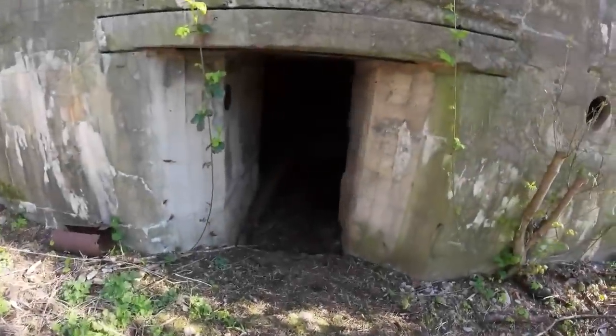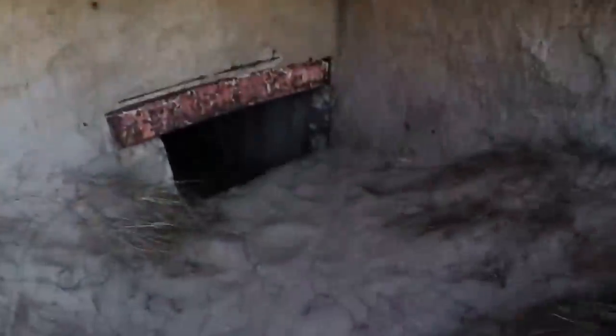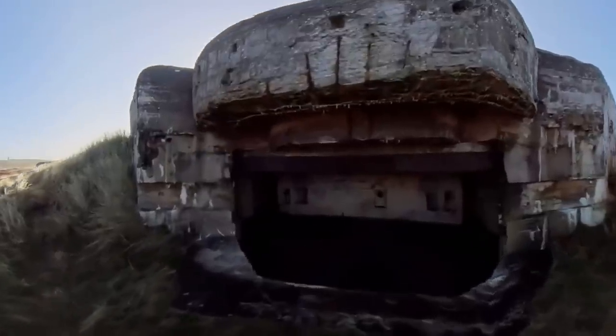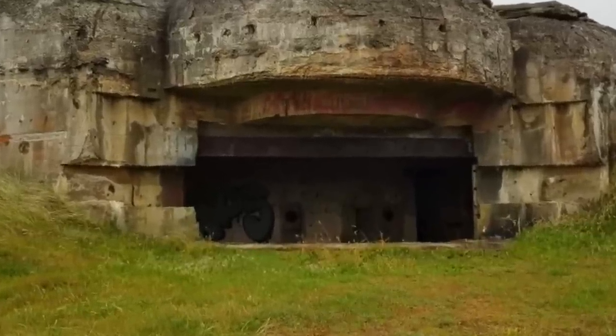The word Regelbau is German for standard design, and is used to describe a series of bunker designs that were used in the construction of the enormous Atlantic Wall during the Second World War. Although parts of the wall have been destroyed, much of it is still standing. Some of what remains standing even still has some of its military hardware still attached.